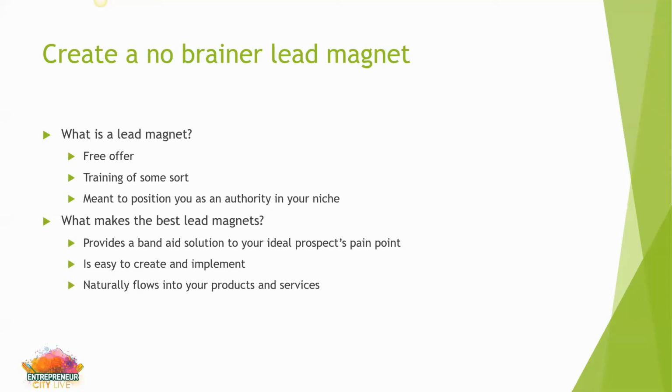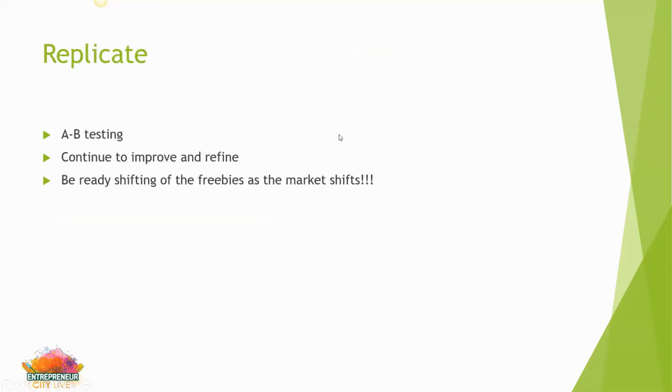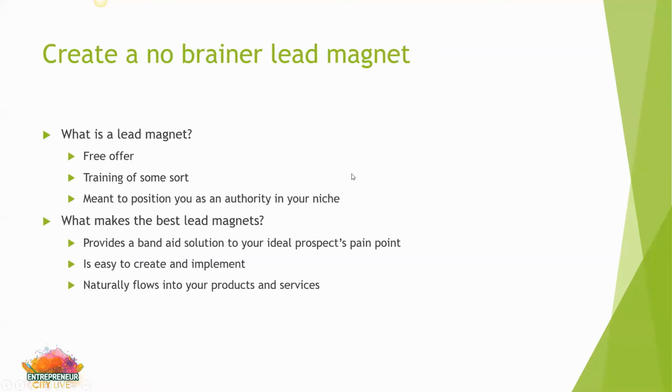And you want to create a lead magnet that naturally flows into your products and services. So if you're creating a lead magnet with a band-aid solution to your ideal prospect's pain point, then the whole bandage, the whole shebang, should be your products and services. That one pain point should be covered completely by the products and services that you're offering. And the lead magnet is that band-aid solution that will naturally flow into, hey, let's have a conversation about something a little bit bigger that's going on in your business that I can help you with. So that's how you create a no-brainer lead magnet. You really want to think about that.